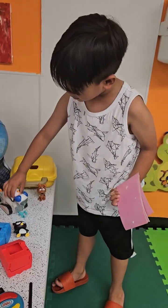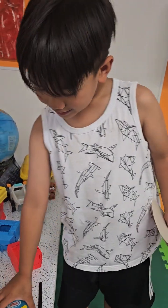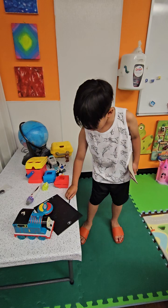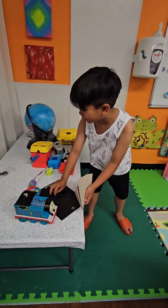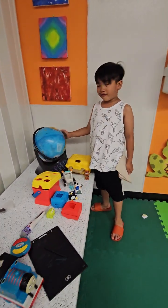This is a Pikachu toy. Then I got a baby. And this is a Thomas, a Leo Thomas. And a board. Then you can draw them. Okay, you show them the one, the front. And those are Earth.